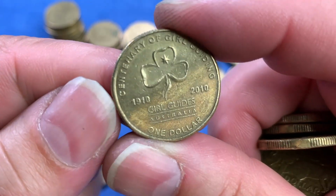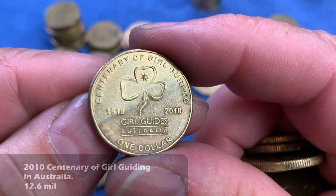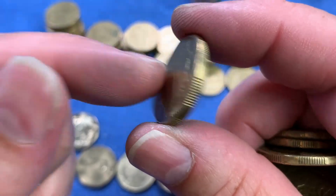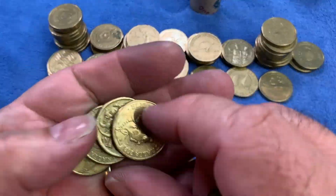Then for the first time today, we have the Centenary of Girl Guiding in Australia. 2010 makes a mini set with the 2008 Centenary of Scouting. It's the first time we've seen that today, so that'll go down on the common commemorative row.